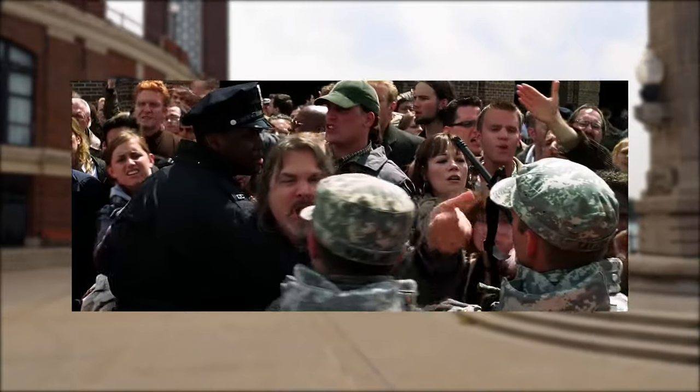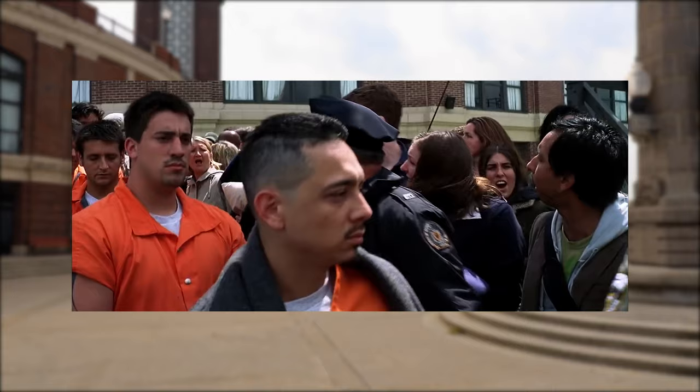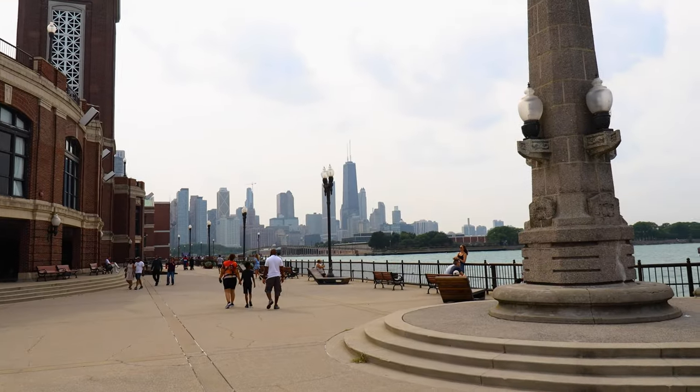But this was the area where they were boarding those ferries. Navy Pier. Great views of the city from over here.